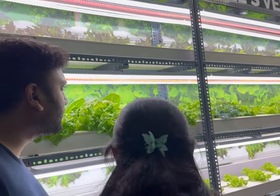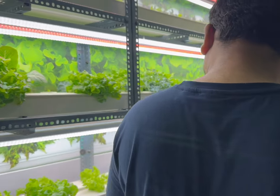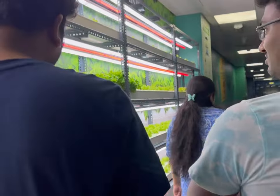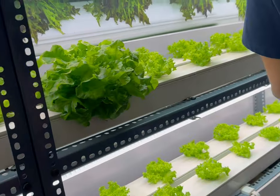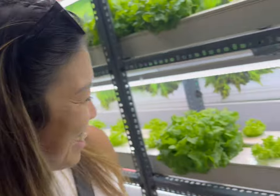Instead of soil, you use water that has nutrient solution. The nutrient solution supplies nutrients to the roots of the plant. And instead of sunlight, we use UV light for the plant to photosynthesize. So we grow all of this lettuce and we feed it to African manatees because they need to eat about 21 kg of food daily, 8% of their body weight. We also feed them sweet potatoes and pellets too.